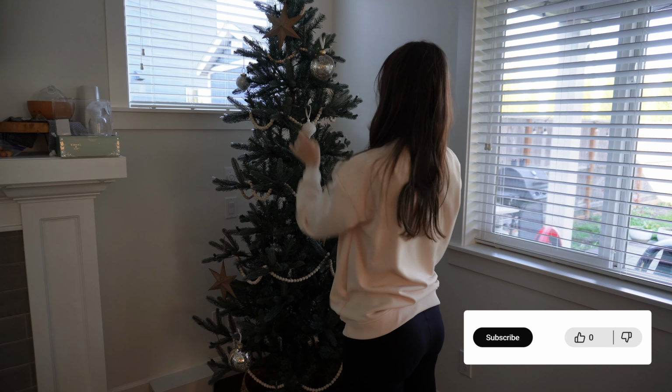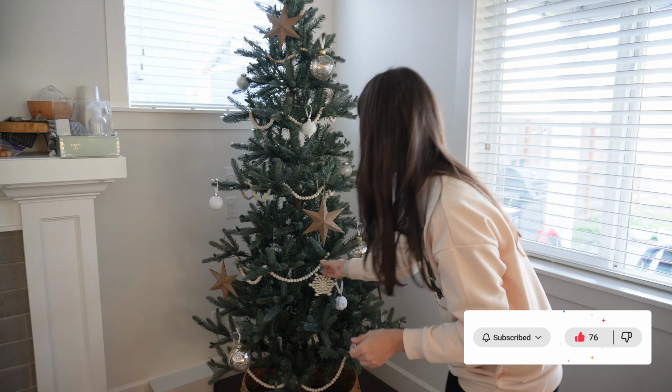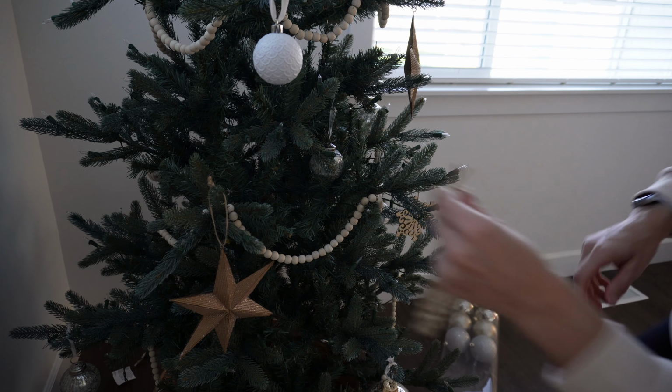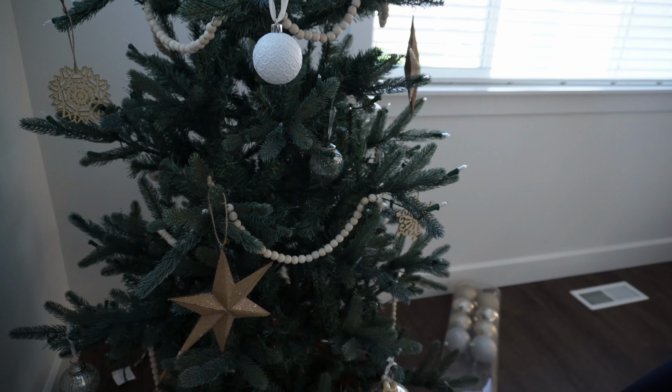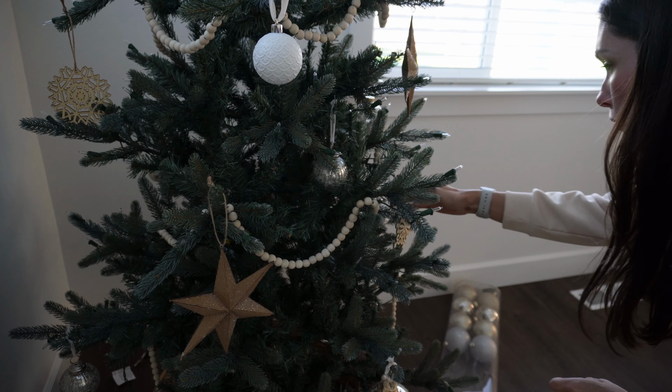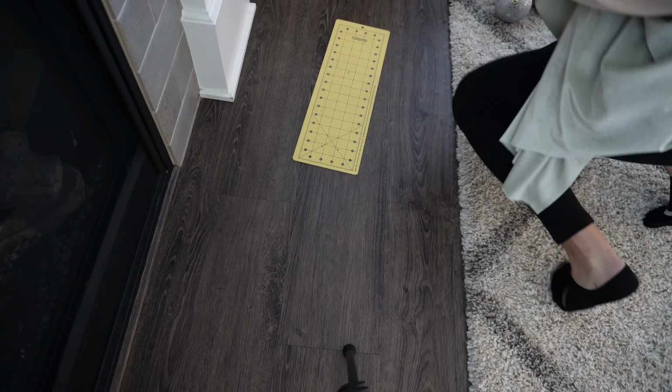So I'm gonna keep putting things on the tree. I'm going to start cutting the ribbons and get those tied on. I love using ribbon as a way to change up your colors, especially when you have a lot of really neutral ornaments.